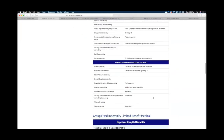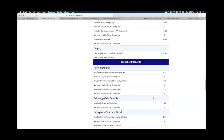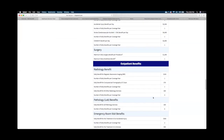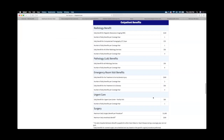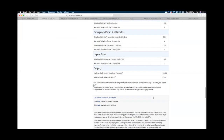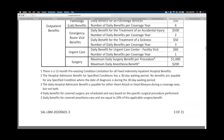Are there any limitations on where they can get their colonoscopy or mammograms? Can they go to hospitals or imaging centers? So you want to utilize the benefits within, number one, the PHCS network, obviously. And then your certificate of coverage here, as you scroll down, let's just get real specific with it.